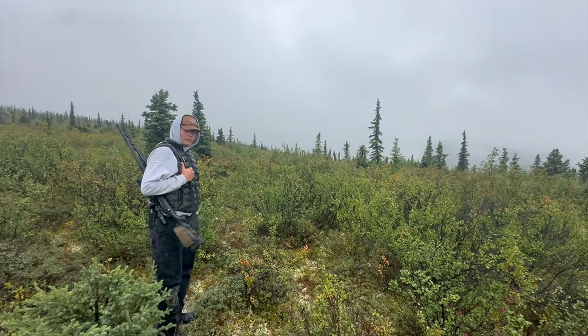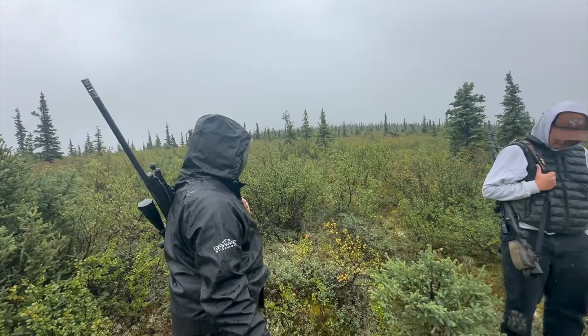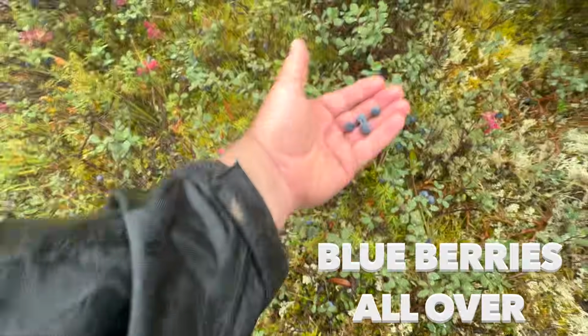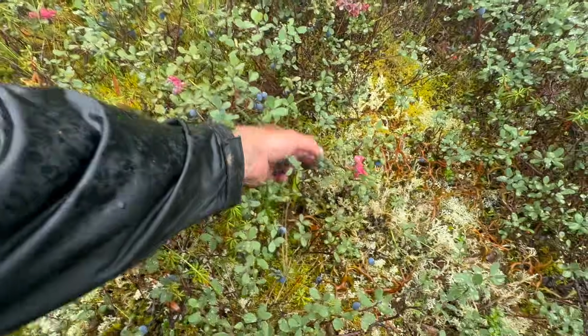Snow crunches low where the tundra's wide. Adventure's a compass. It's how we ride. All over. And dropping them.